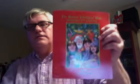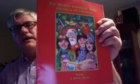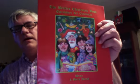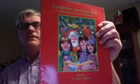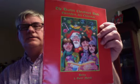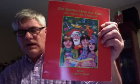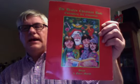One thing before I forget, and I've showed this before, but this is a book that's worth looking up if you can find it. I don't know if it's still in print, but this is all about the Beatles Christmas records. It's all about the Christmas shows they did in, I believe, '63, '64, and '65, and then their Christmas solo songs and so forth and so on. It's a fun little book.